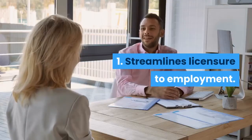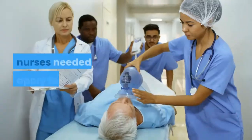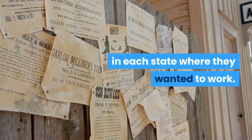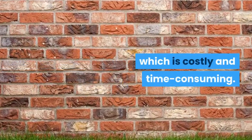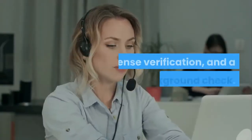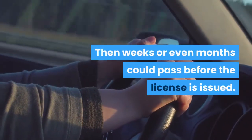1. Streamlines licensure to employment. Before the Nurse Licensure Compact was introduced, nurses needed to apply for a license in each state where they wanted to work. This was also the case in non-compact states, which is costly and time-consuming. There are fees for the license application, license verification, and a criminal background check. Then weeks or even months could pass before the license is issued.